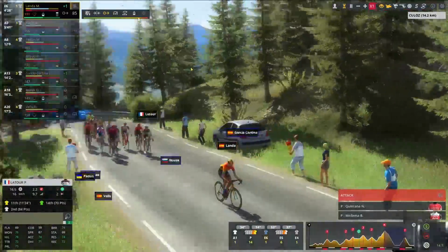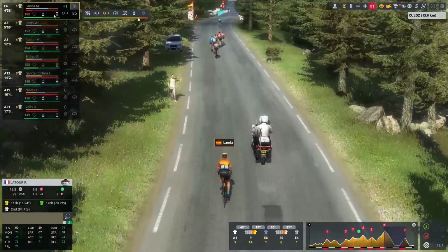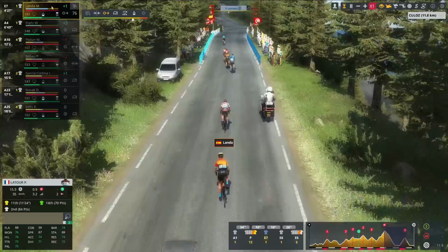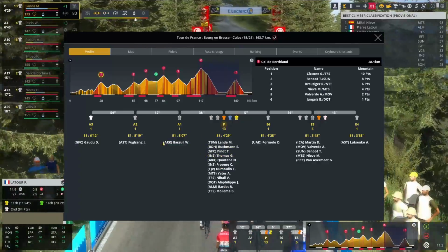Up to the breakaway, but we have just 12 seconds on the peloton. Just 14 riders left in that group. Let's try and pace like this to this breakaway group. So this is looking really tricky, guys. I think the peloton are just going to catch us right here. And there you go, Chris Froome catches us. 13 riders in this group.